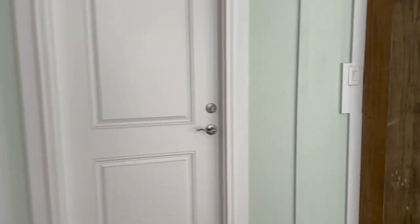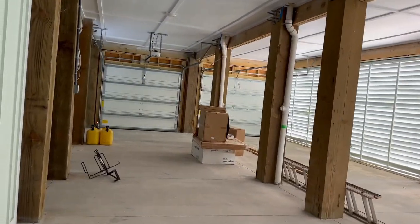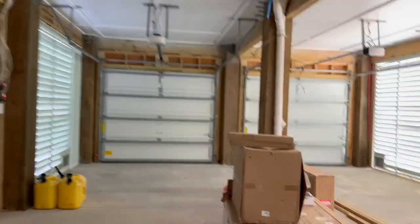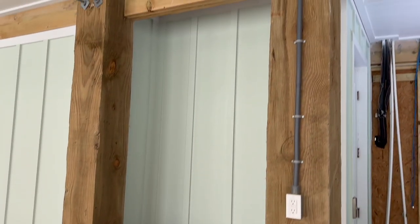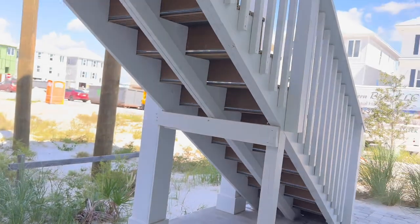We've got this nice storage area here. So very spacious under here. You even have this nook for more storage, open shelving. There's the elevator there, and here is the side door.